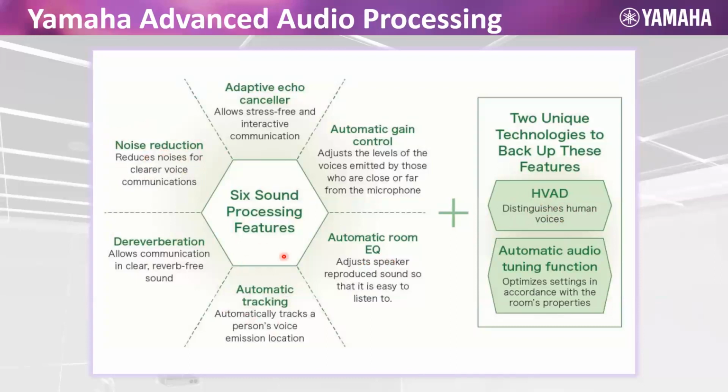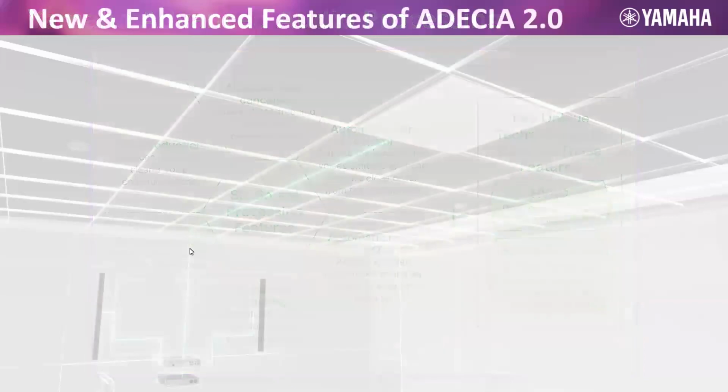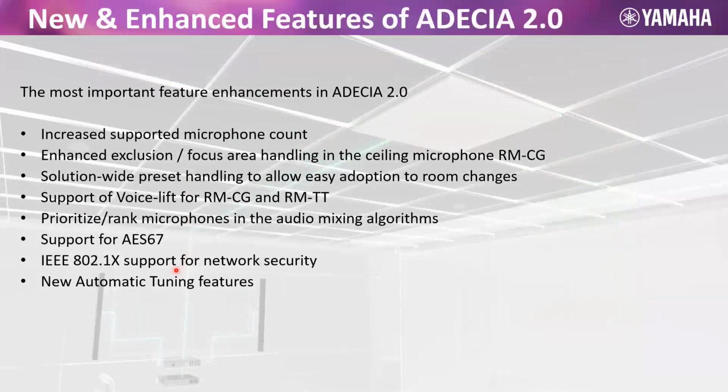This is how our beam tracking works, by locating humans and then putting a very fixed focus beam on them from our dynamic multi-beam tracking microphone. And active dereverberation. Not a lot of our competitors put this technology in their UC products. We do. So these are a look at some of the advanced technologies under the hood of ADECIA. And then these are the new 2.0 features we're going to focus on today.